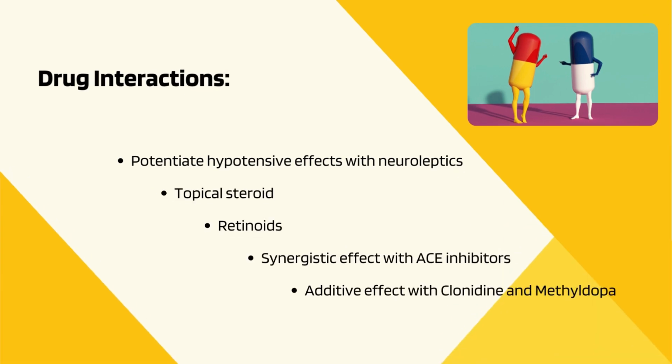Drug interactions. Potentiate hypotensive effects with neuroleptics. Topical steroid. Retinoids. Synergistic effect with ACE inhibitors. Additive effect with clonidine and methyldopa.